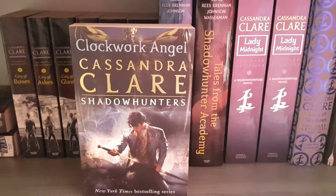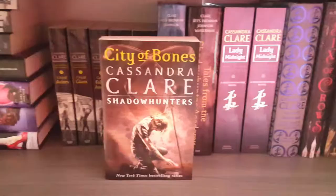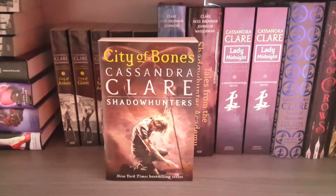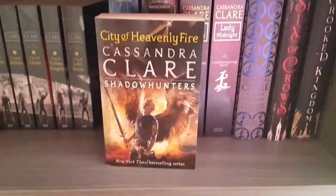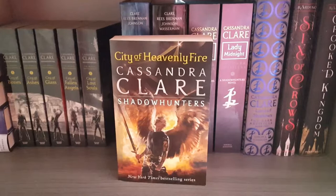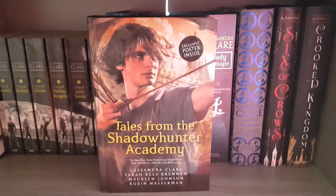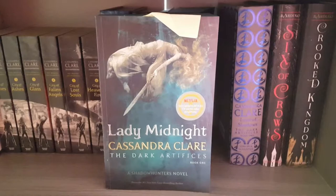Clockwork Angel, Clockwork Prince, and Clockwork Princess, which all make the Infernal Devices series by Cassandra Clare. City of Bones, City of Ashes, City of Glass, City of Fallen Angels, City of Lost Souls, and City of Heavenly Fire, all by Cassandra Clare, creating the Mortal Instruments series. The Bane Chronicles by Cassandra Clare and friends, Tales from the Shadowhunter Academy, again by Cassandra Clare and friends, Lady Midnight, and Lady Midnight again. This is my signed edition, which I got at a Cassandra Clare event.